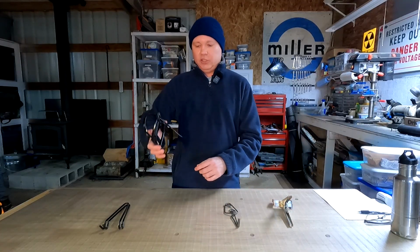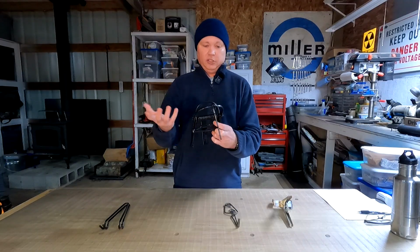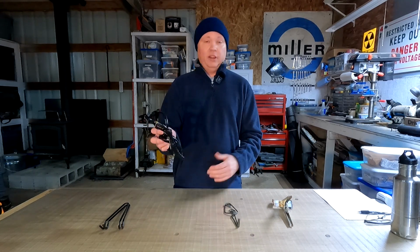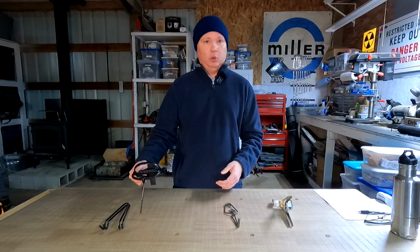And this guy here, this is a Victor scissors trap. I found that it's really difficult to set, at least it was for me. And again, since I have other traps which work effectively and are easier to set, I've never actually used this trap, so I can't really tell you how effective it is at catching moles.